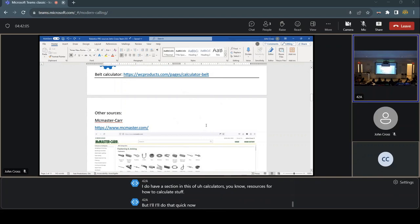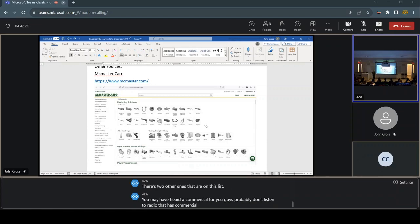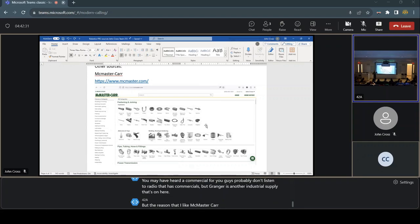Now, the other sources, the non-specific for robotics that I recommend. The first one I want to recommend is McMaster-Carr. McMaster-Carr is what's known as an industrial supply. There's two other ones that are on this list. You may have heard a commercial, you guys probably don't listen to radio that has commercials, but Grainger is another industrial supply. That's on here. But the reason that I like McMaster-Carr, they have by far the best organized website for finding bits. In addition, you can download CAD files from McMaster-Carr's website without registering. You can download PDF 2D drawings of parts on McMaster-Carr without registering.